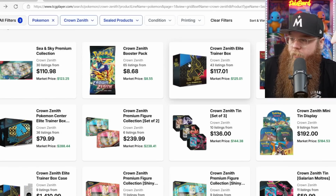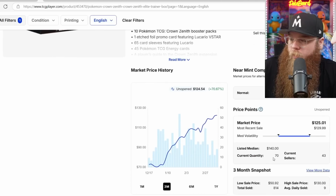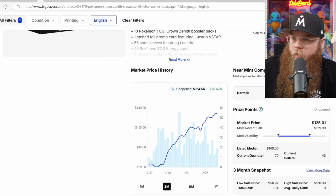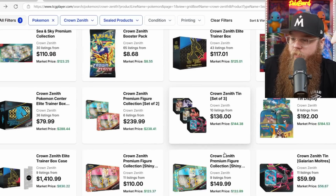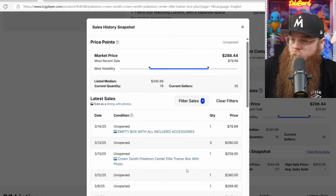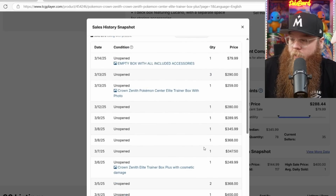Next, we are checking that regular ETB, market price 125. Last sold 130, 130, 130, 117, 130. And then the Pokemon Center ETB has a couple new sales. Last sold 290, so we got 3 of them at 290.